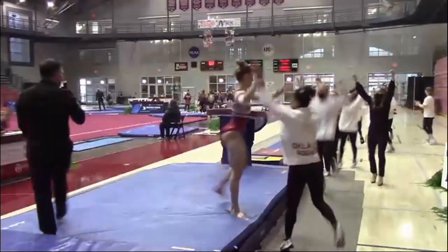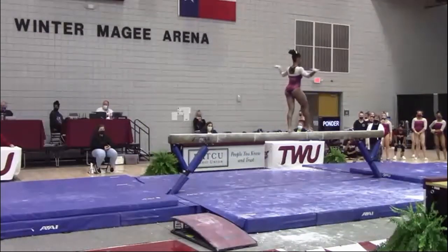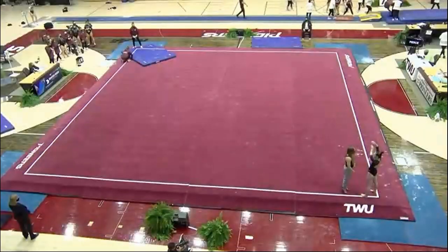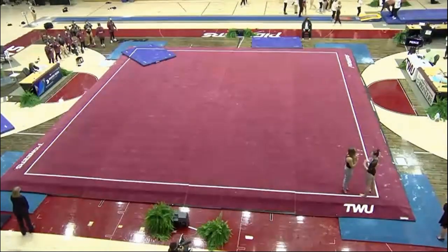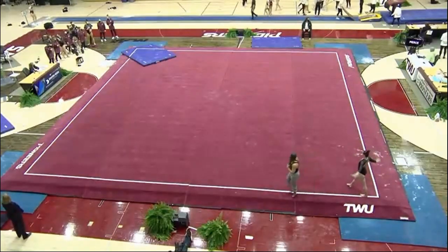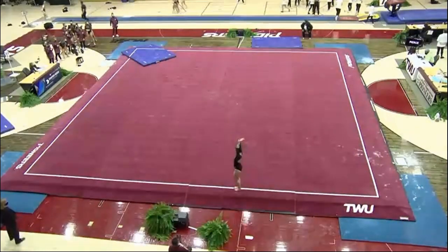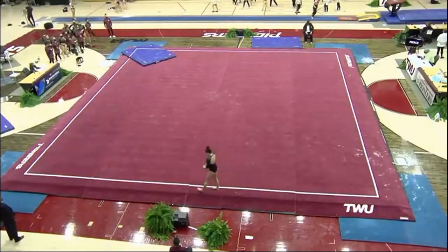Beautiful vault. Nice duck landing. What a beautiful landing right there. Obviously a super strong competitor for the Sooners. We've seen that all night. Looks like a 10. Is it really? Wow. Looks like a 10. A perfect 10. Given to Anastasia Webb. And the judges needed no time at all to consult. They had that card ready. Wow.